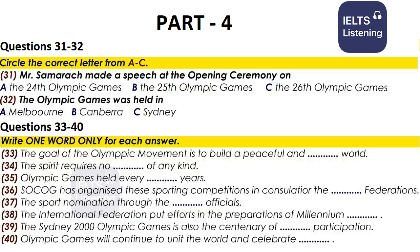Here is the President of the International Committee. Mr. Samaranch's speech at the opening ceremony of the 26th Olympic Games, I'll read it for you. On behalf of the International Olympic Committee, it gives me great pleasure to welcome you to the Games of the 26th Olympiad, Sydney 2000. The goal of the Olympic movement is to contribute to building a peaceful and better world by educating youth through sport practice, without discrimination of any kind, and in the Olympic spirit. In the spirit, nations and youth of the world come together every 4 years to celebrate the world's largest sporting festival. SOCOG has organized these sporting competitions in consultation with the international federations, responsible for each sport.